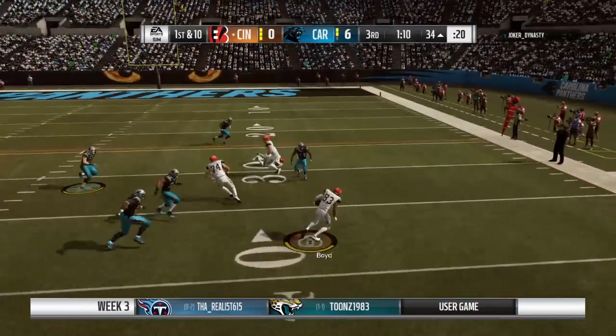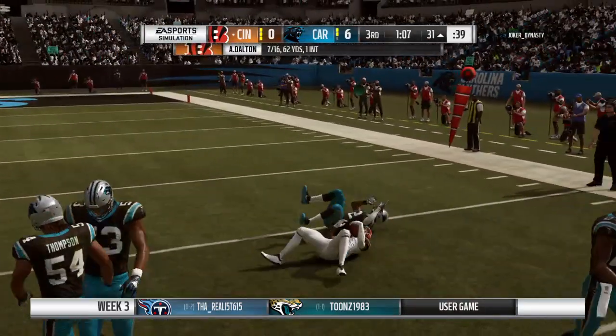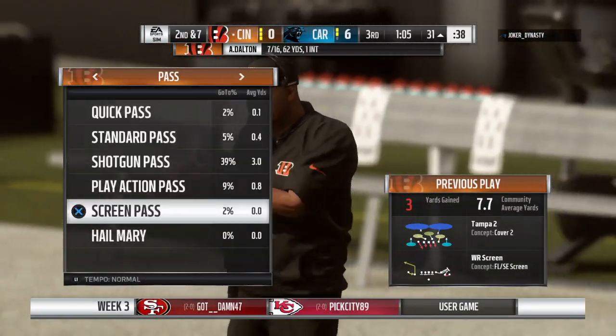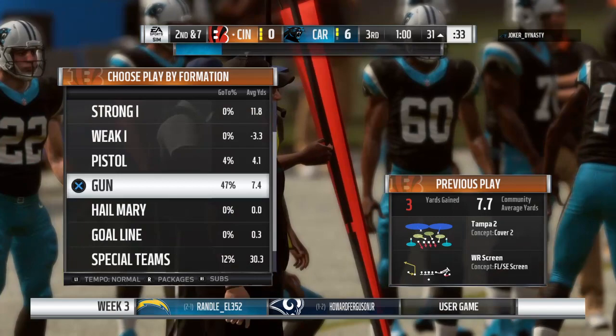Trying to shake off the interception from the last drive. He'll look to throw. And this time not quite to the 30. It'll be down at the 31-yard line. The completion good for 3, and it's second down.